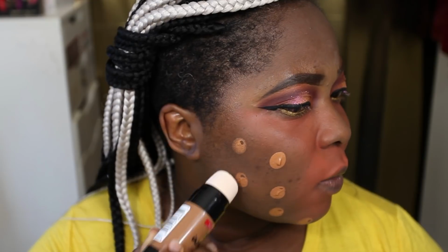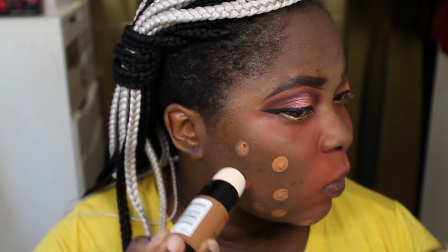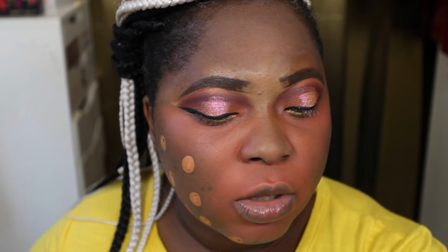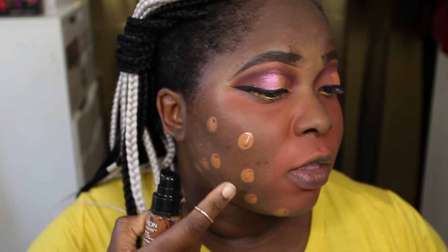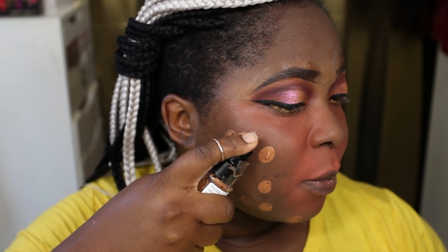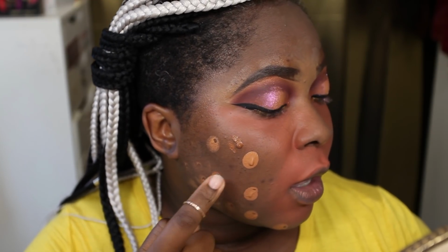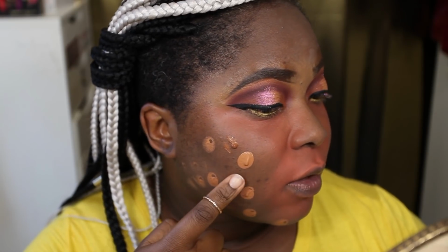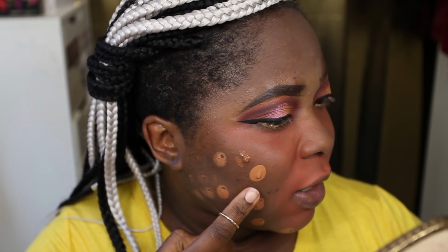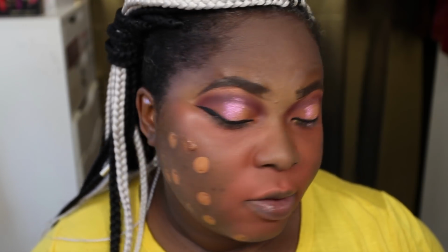Straight off the bat, the shade doesn't actually match the color of the bottle, and I think this might be a lighter Cappuccino than the Color Stay. So I'm just going to put a dot of the Color Stay right next to this one, so you can see the color difference. Yeah, absolutely. So that's the shade of the Color Stay, and that's the shade of the Insta-filter. This one is a little redder, and that one's more cool-toned and darker. You can see the difference in color.